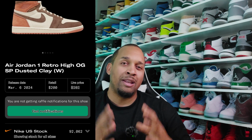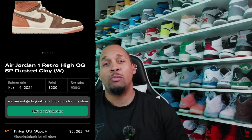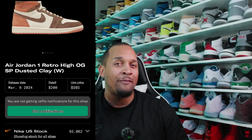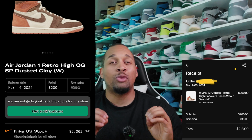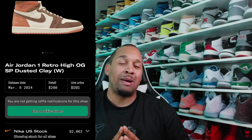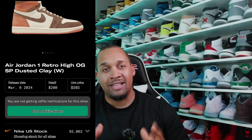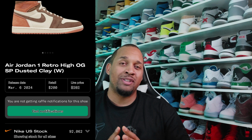So, Sneakers app today, a lot went down. Dusted Clay ones dropped in women's extended sizing, guys, and I actually got a W, but not from the Sneakers app. I got it from Slam Jam. Now, Slam Jam actually released them first come, first serve at 3 o'clock in the morning today, and I just didn't go to sleep. I was able to stay up to catch a W because I didn't know how it was going to go down today on the Sneakers app.